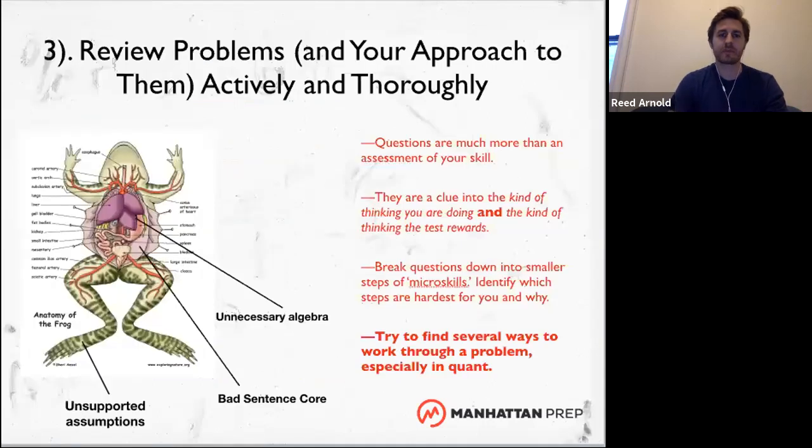Number 3, you want to review problems and your approach to them actively and thoroughly. There's some overlap here, right? This applies to the redo log. Part of the redo log is finding takeaways. And to find takeaways, you have to really dissect the problems you're doing. You can't just treat every question as an assessment of your skill. That's what so many people study for. They just do a question and they determine, right or wrong. And if it's right, they're like, great, I'm good, I don't need to review this. And if it's wrong, they might read the explanation and be like, okay, I know how to do this now, and then they leave. You've got to be more curious than that, okay?